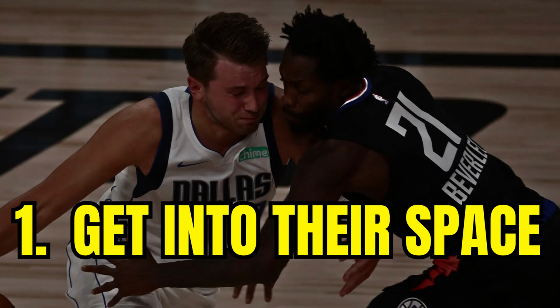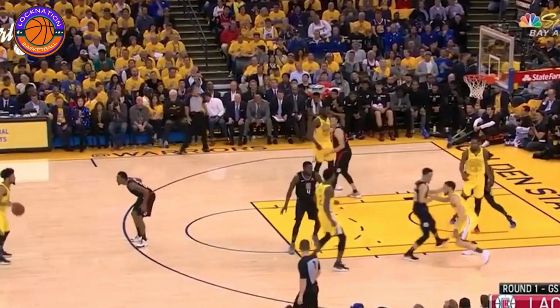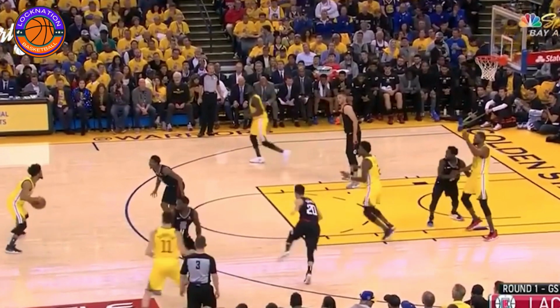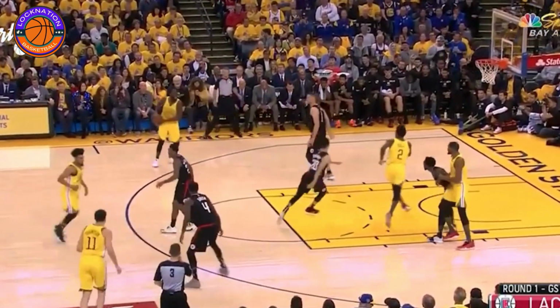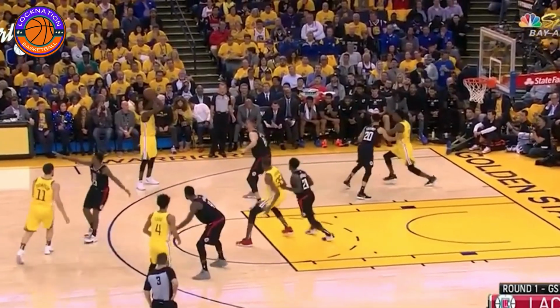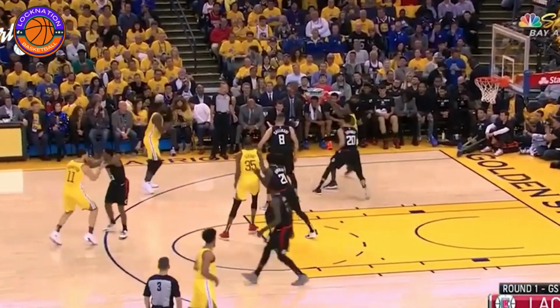The first tip is to get into their space and make them uncomfortable. The worst thing you can ever do as an undersized defender is let the bigger and taller opponent get in rhythm and get to their spots. Watch how Patrick Beverley literally attaches himself to Durant. This is how you should play defense on a bigger opponent every single possession, and it's important to play this way on the very first possession of the game to set the tone.